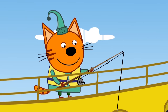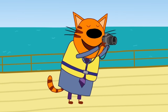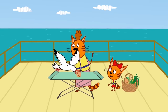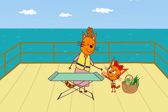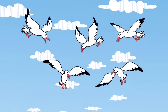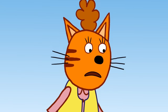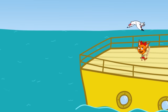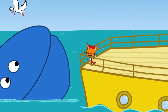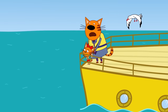Fishing helped Pudding feel much better. Whale! Whale! I was too late. Candy was helping Mommy get ready to serve lunch. Looks like you should probably feed these hungry seagulls, or we'll be left with no lunch at all. Yay! I missed my chance again.